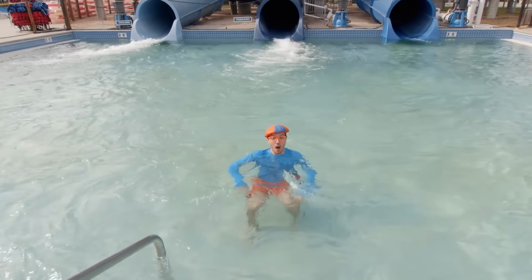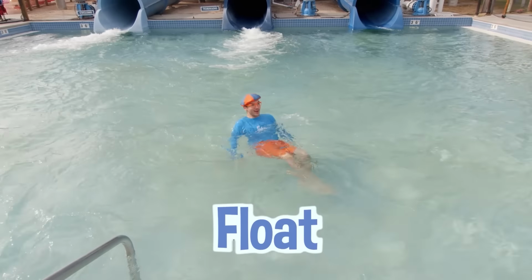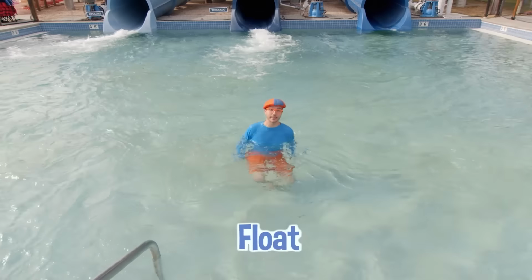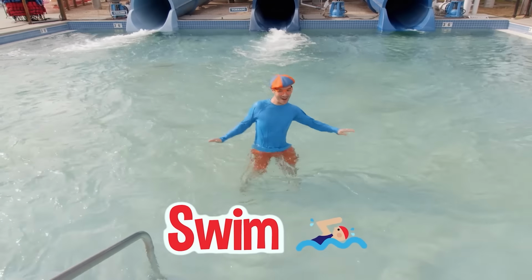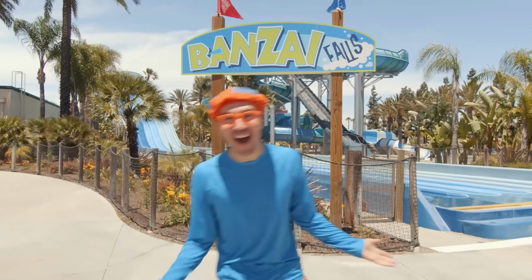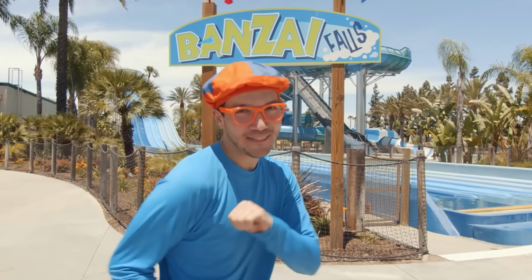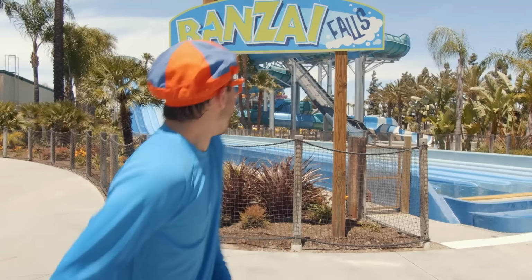So much fun! And hey, look! I float! Woo! But that's because I know how to swim. That was so much fun! Whoa! We've gone on so many fun slides today. Looks like we have time for one more.